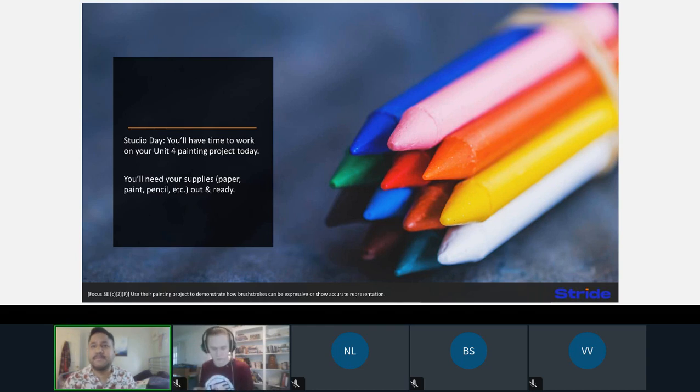You're going to need your supplies: paper, paint, pencil, everything else. How many of you have started already? Let me know in the chat. Have you started already? Oh, Imani's done. Yes, I've seen yours. It was amazing. Did you fix those flowers a little bit? Because they needed a little bit more highlights and little bits of shadows. But overall, it's an A.